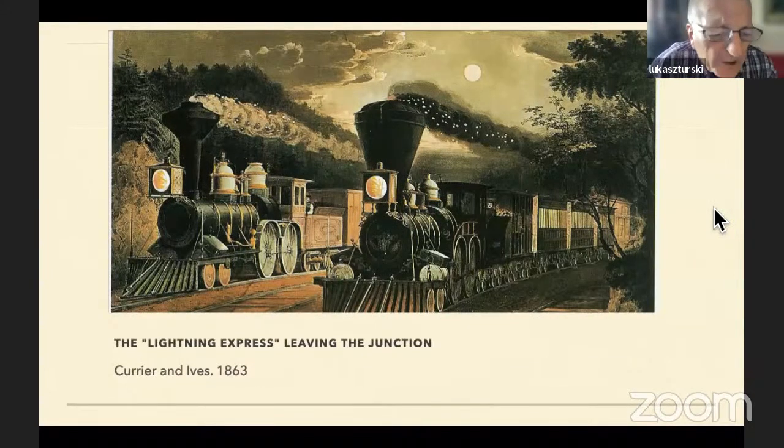This is called the Lightning Express, Leaving the Junction. It is a color metallographic picture made by Currier and Ives in 1863. These two gentlemen were those who brought art to the living quarters of an average American, so to say. They were able to produce by metallography copies of various paintings, or make paintings by themselves, which were affordable for many people.